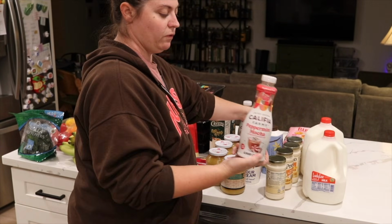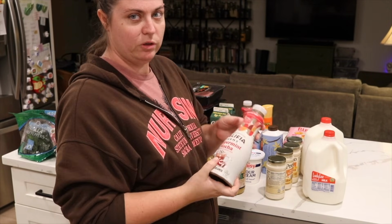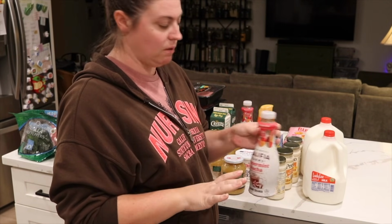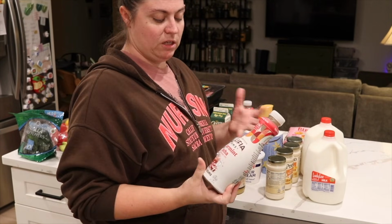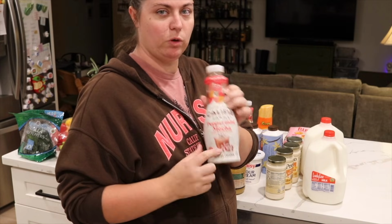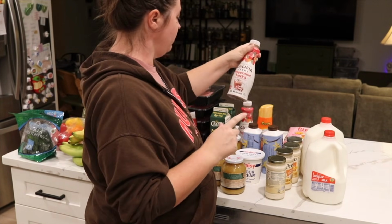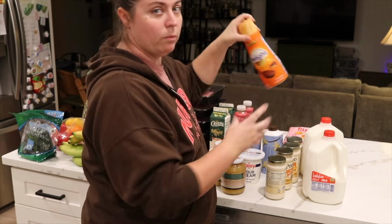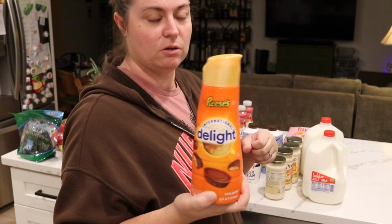A couple different coffee creamers. This is something I'm not truly willing to compromise on. I need my coffees in the morning. So I'm just finding low sugar ones that don't taste horrible. And this seems to be one of them. I can drink this. So this is a peppermint mocha almond one. This one is for my husband because he doesn't give a rat's patootie what he has. And this was on sale and cheap.